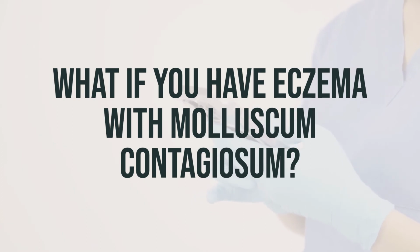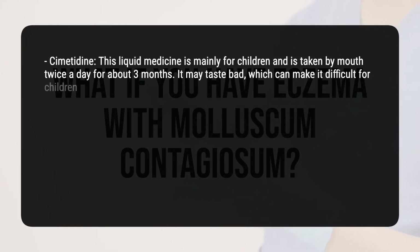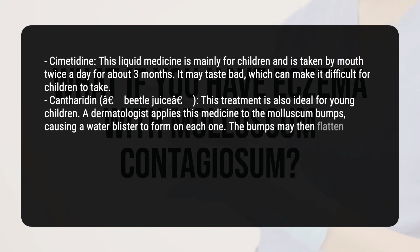If you or your child has eczema and also has Molluscum contagiosum, your dermatologist may recommend treatment. Some options include cimetidine. This liquid medicine is mainly for children and is taken by mouth twice a day for about 3 months. It may taste bad, which can make it difficult for children to take. Cantharidin, a beetle juice. This treatment is also ideal for young children. A dermatologist applies this medicine to the molluscum bumps, causing a water blister to form on each one. The bumps may then flatten out and peel away over a couple of weeks.